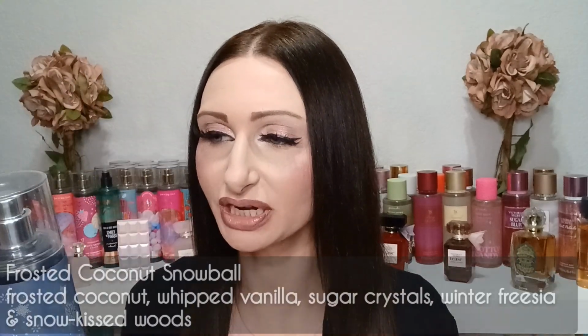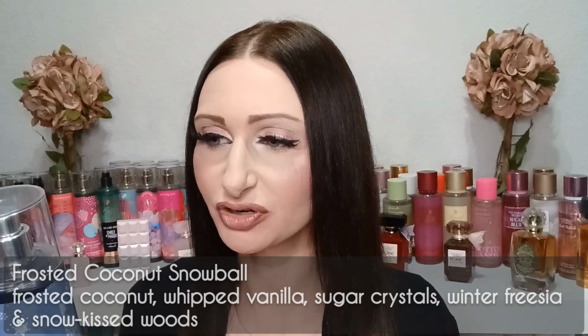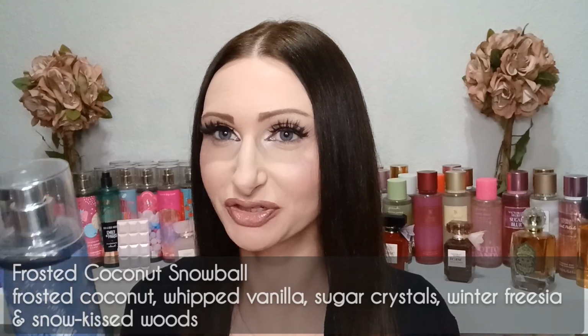I think this is a really nice coconut scent, and I think this actually could be worn any time of year. It's just not something that I reach for or anything like that. So I think I need to give someone else a chance at this one. The fragrance notes on here are frosted coconut, whipped vanilla, sugar crystals, winter freesia, and snow-kissed woods.